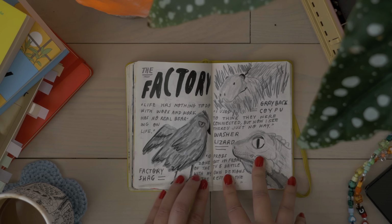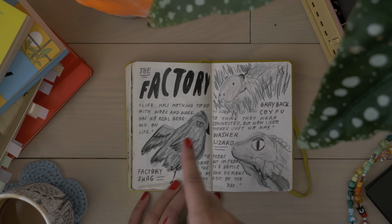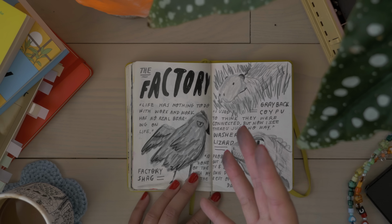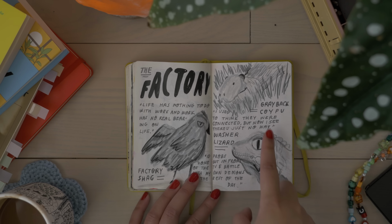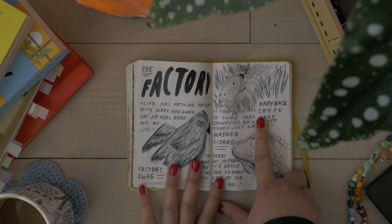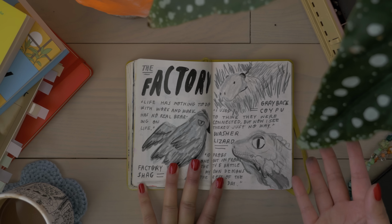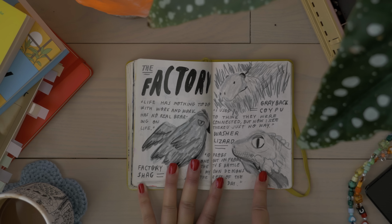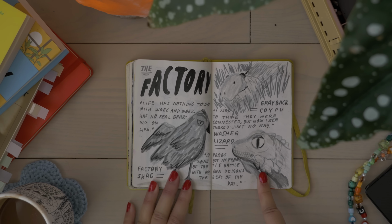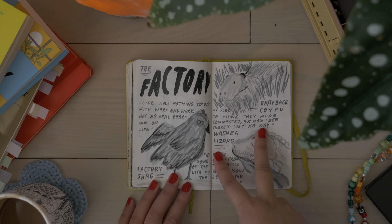And in this book, there are descriptions of these animals that only live on the factory grounds. There is a factory shag, which is a really crow-like type of bird. A gray-back koipu, which I think is a cousin to a capybara. When I looked up descriptions of what koipu were, they looked like capybaras, so I drew a capybara type animal. And then there were washer lizards who live under the washing machines of the factory. So I made a field notes type spread with this book.